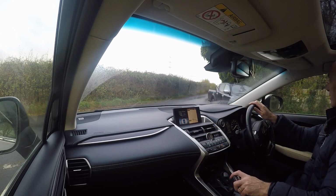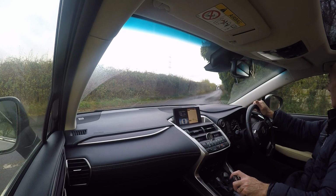I'm just going to wait here because there's a lorry at the end of the lane, and I'm not going to have an argument with him, so I'll just let him come down.